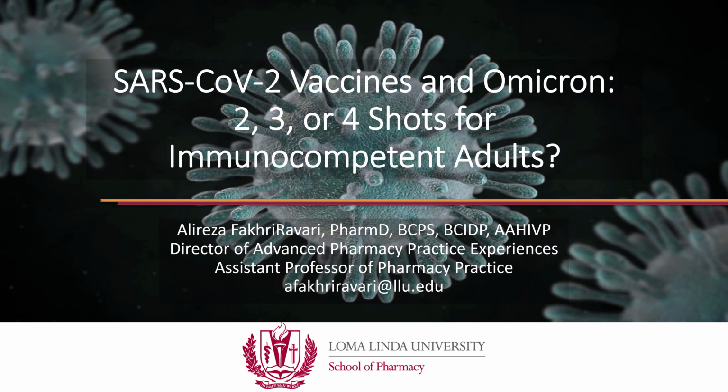I'm Alireza Fakhriraveri, and this is SARS-CoV-2 vaccines and Omicron. Do we need 2, 3, or 4 shots for immunocompetent adults?